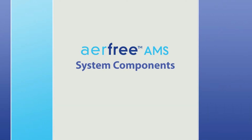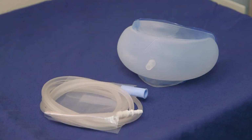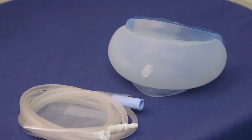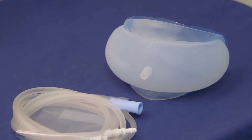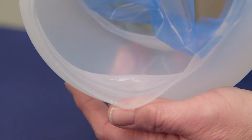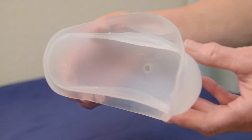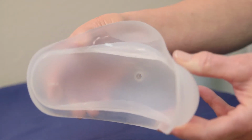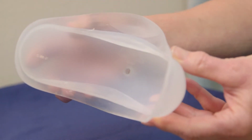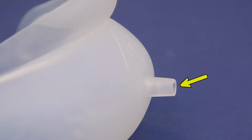The aerFree system is simple and easy to apply and use on patients. Each unit includes the following: the aerFree AMS collar, which has several important features. A thin, protective liner to keep the adhesive gel free of contaminants. A soft, flexible, non-latex material to fit a variety of facial structures and neck sizes. A vacuum port, which will be connected to the vacuum source.